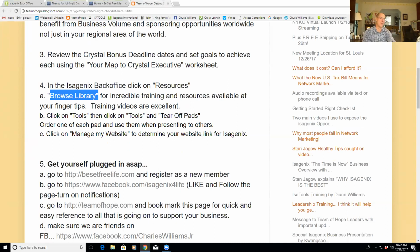So manage your website. You can put your picture back there. You can do a couple different things. It's kind of cool. So take some time in the resources in your back office once you become an associate. You'll see all these tools are available to you.